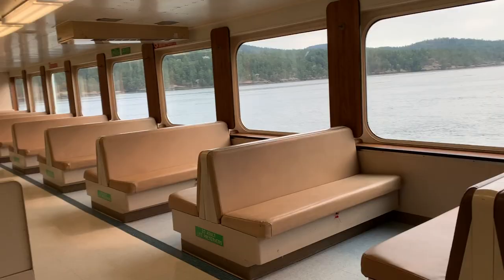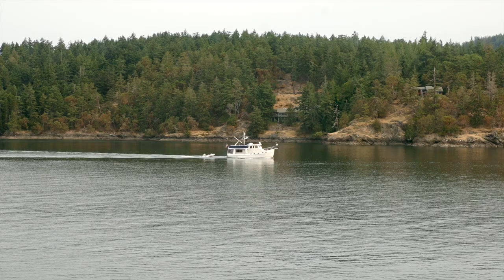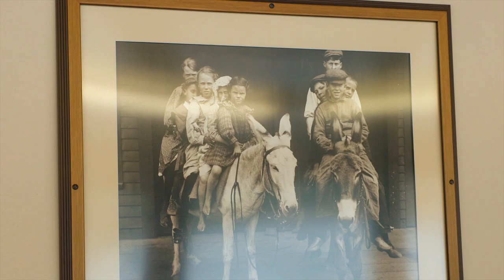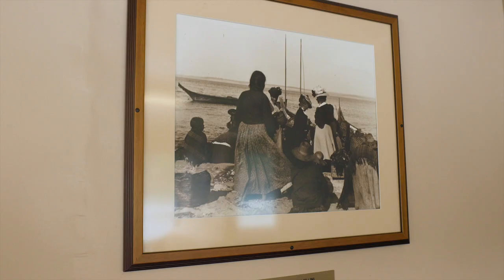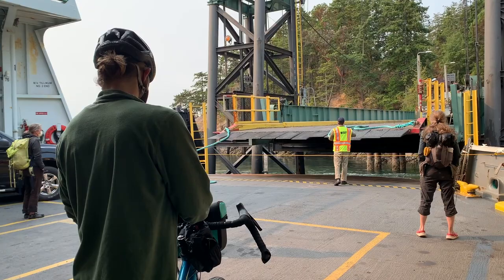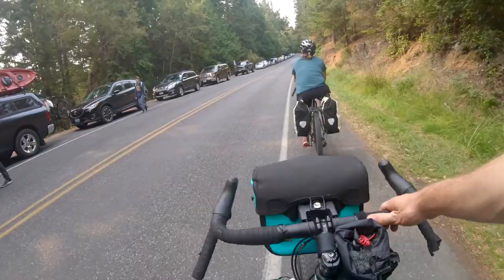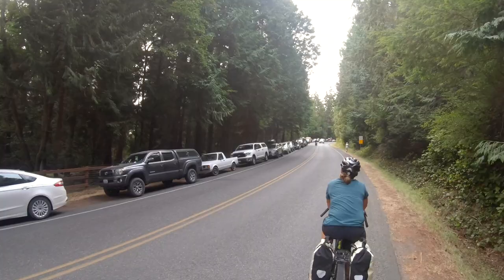Washington State Ferries is the largest ferry system in the U.S. and also connects the islands to Canada. Native Americans have lived on the San Juan Islands for 11,000 years. And it appears that the long line of cars just never ends.